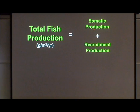But it's really the source of the data that goes into calculating each of these components that is why we call it somatic and recruitment. The somatic is, as I'll explain in a second, the fish that are there, and then the recruitment is accounting for all the fish that might recruit into that habitat over a year period, and then how much they grow once they've come into that habitat.